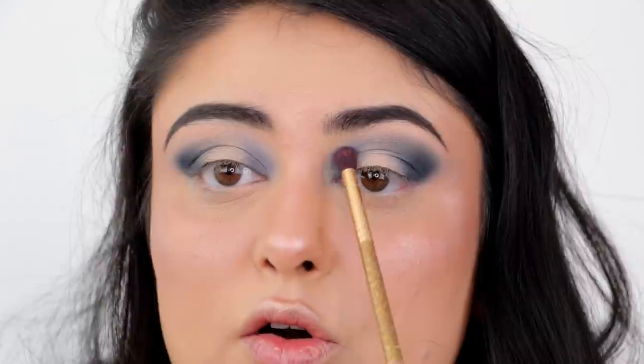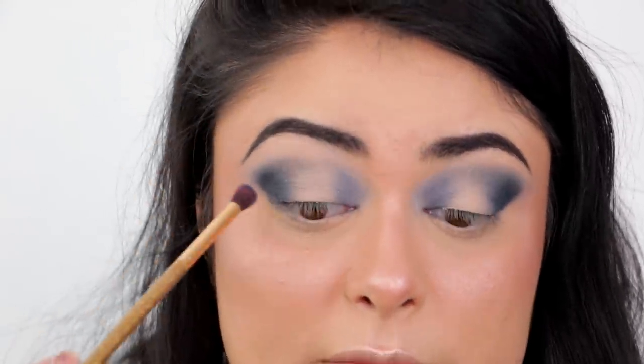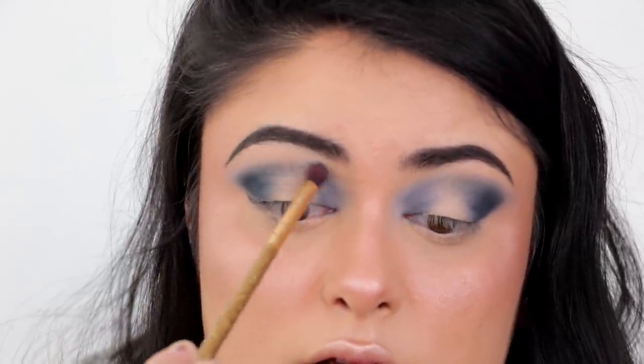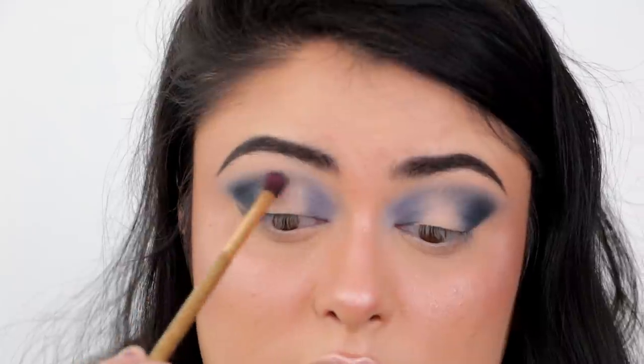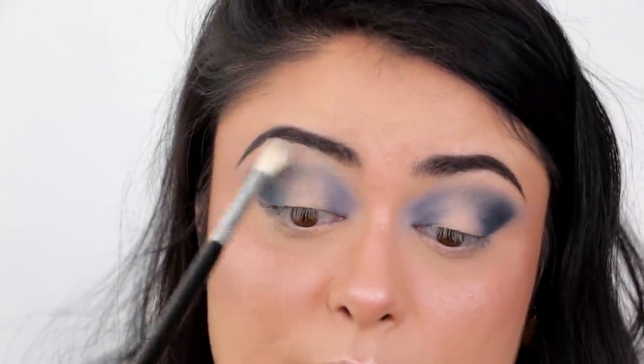So now what I'm doing is taking this tiny tapered brush that I've been using with the darker blue shade and I'm connecting at the top here and super, super lightly dusting it over to my inner corner to connect them. Then we're gonna go in with that brush that we were using the bone shade with and I'm gonna blend again.